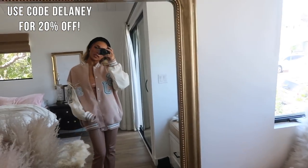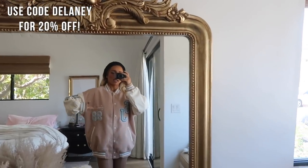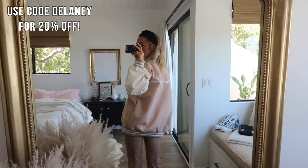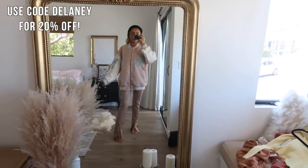It's got really cute details, obviously with the patches, Sean John 98. And here's another little logo. The sleeve has the New York on it. It's just so good. And then the back just has the Sean John logo. And I think that this is so cute with the pants.